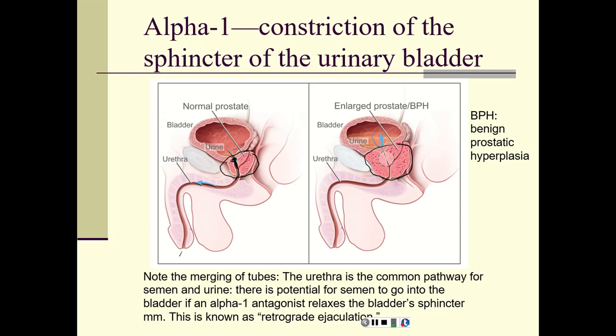So as the prostate gland enlarges, it starts to impinge on the sphincter muscle of the bladder right here to prevent it from opening as efficiently as it would when the prostate gland was smaller. And so the idea is that if you use an alpha receptor blocker, then that facilitates the opening of the sphincter muscle so that urine will have an easier time of getting out.